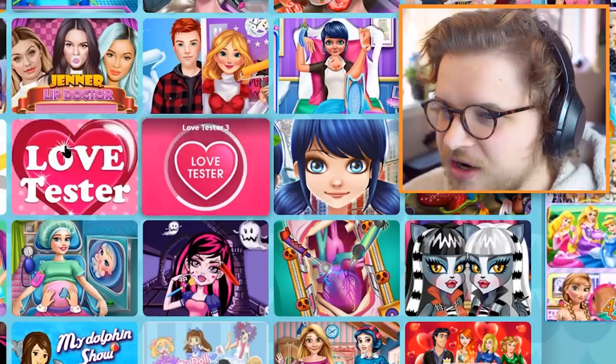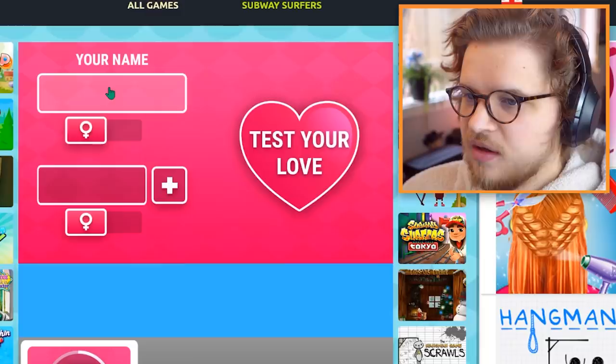Wait, love tester 2, love tester 3. Obviously we're going number 3. Who's clicking on love tester 2? Clearly they've been working behind the scenes on their love tester algorithm, really figuring out how to dial in the love. Okay, love tester, I never know which one's which. Okay, but blue means dude, I guess.